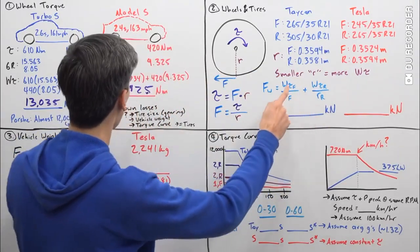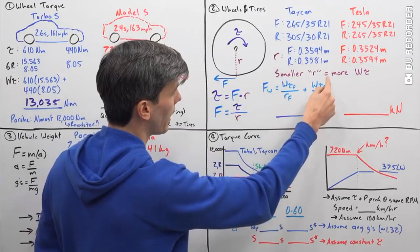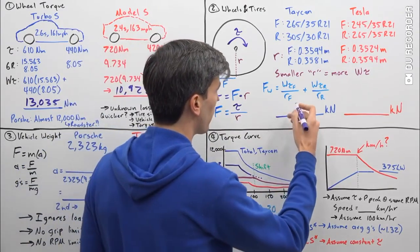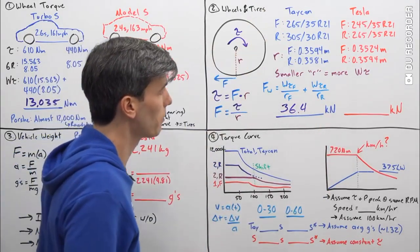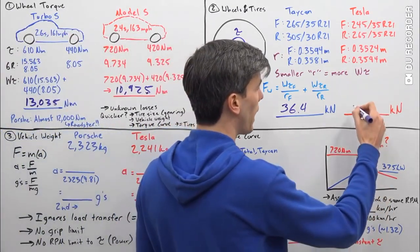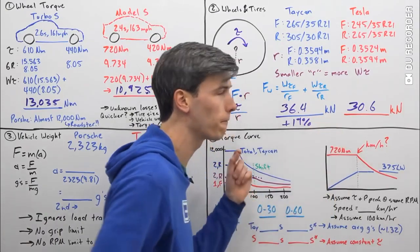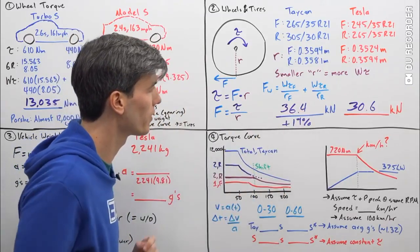Well, we take the wheel torque at the front, multiply it by this, divide it by the radius at the front, add that to the rear, and that will give us our combined rating of the force that the Porsche Taycan Turbo S can actually push along with, theoretically, which is 36 kilonewtons. Do that same math for the Tesla based on its specs, and it's 10,925 newton meters of torque, and you get 30.6 kilonewton force. So the Porsche has a 19% greater peak force that it is capable of pushing the Taycan along with, which is quite a significant difference.